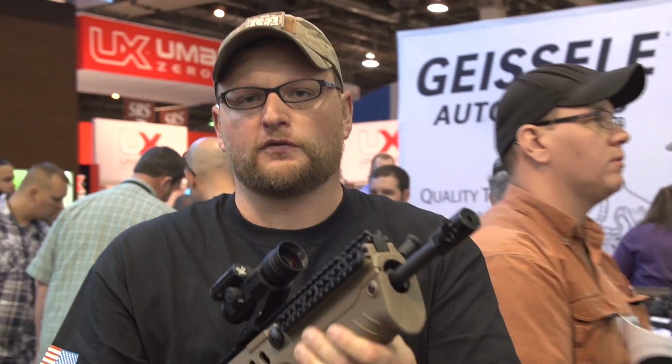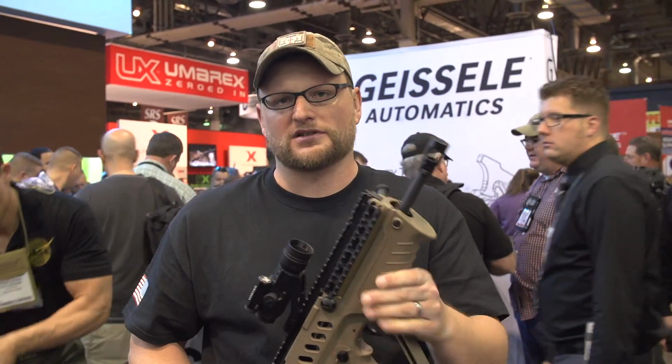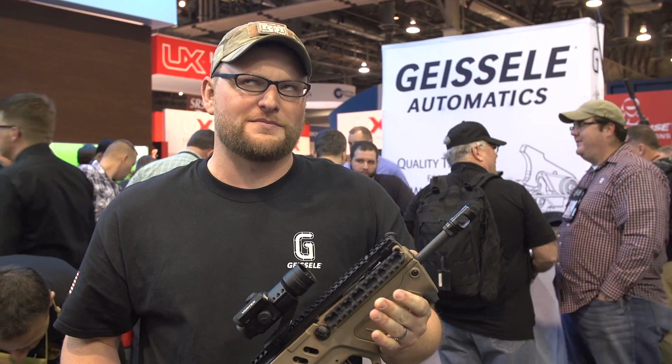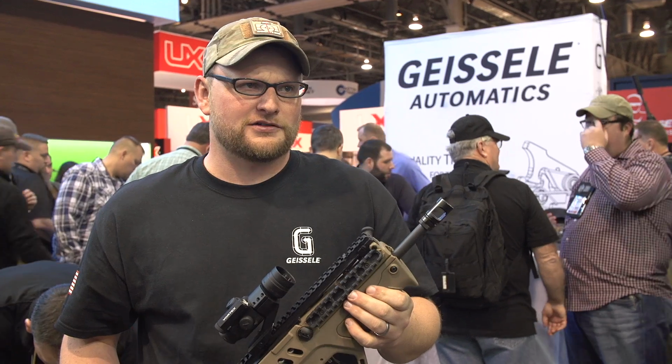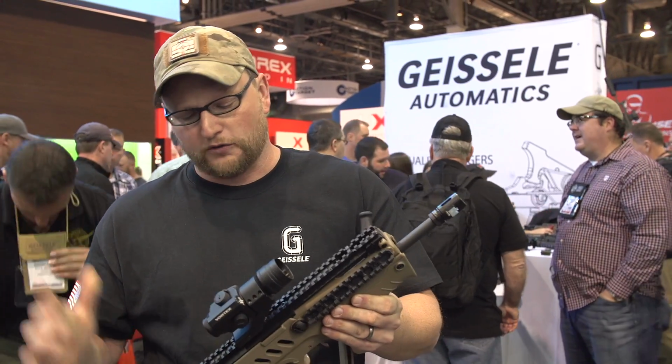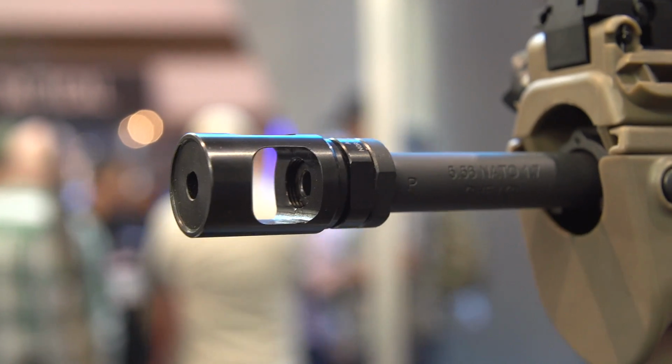Really, really smooth Tavor trigger, guys. It takes a lot of the creep and slack out of the system. I'm going to have to pick up a Tavor. I know I've really been kind of beating around the bush in terms of whether or not I want one, but I think I'm going to pick one up. Now, this particular Tavor also has their ALG single chamber brake.